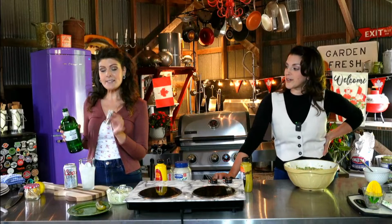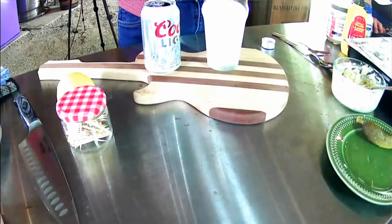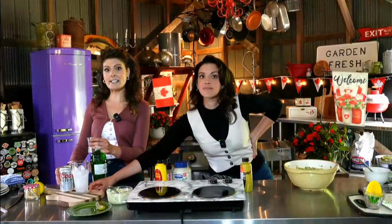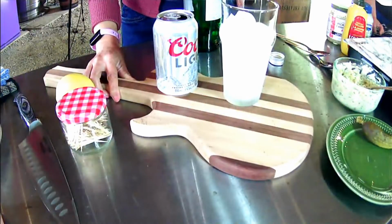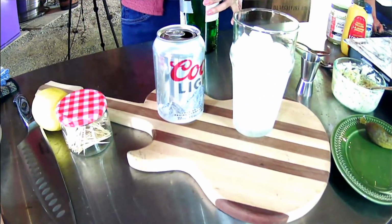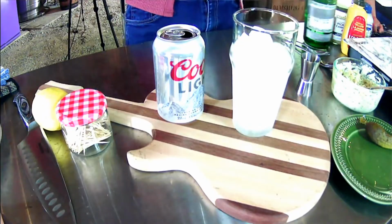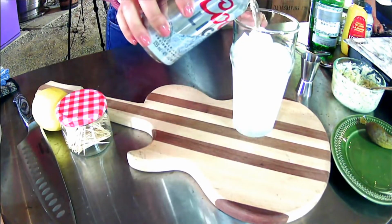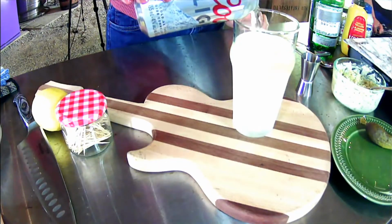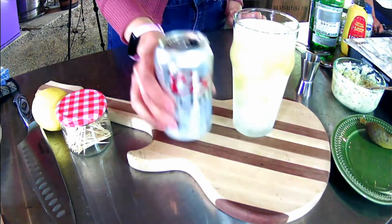Very cool. Guys, I'm going in with a shot of gin, okay? This is going to take this little 4% beer, I think this is 4%, to the next level. We're going in with a shot of gin. Oh, yeah. That's just going to pair perfectly with the beer. It's going to add a little bit of je ne sais quoi. We're going to add our Coors Light right on top of there. And we also are going to add some lemon juice.